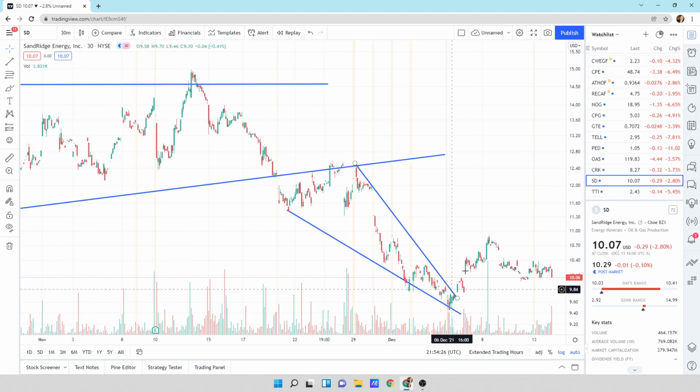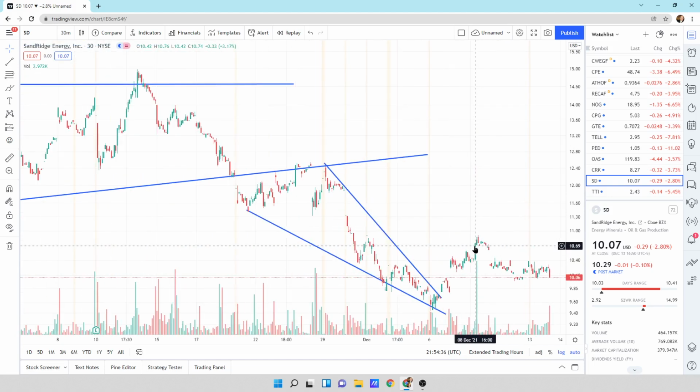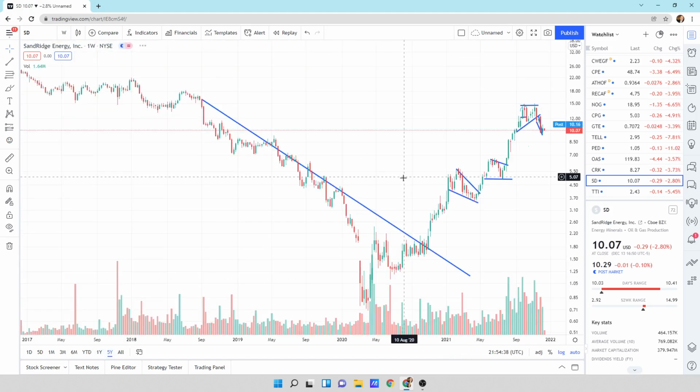SandRidge, descending wedge, breaking to the upside, and then we're kind of getting more selling pressure at the end of the day today on the 30-minute chart. And we'll see what happens tomorrow. But these things are rolling over. We have broken patterns to the downside. So we could see some downside pressure, and we might see this pull back quite a bit. Maybe support at 6.66 or so. We got some support at $7 too.